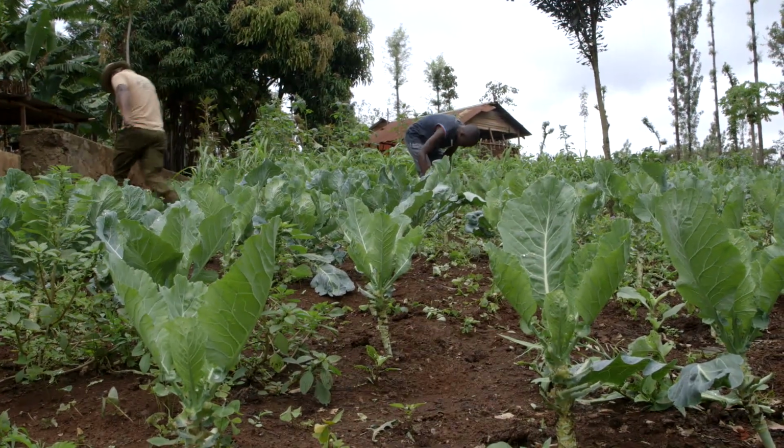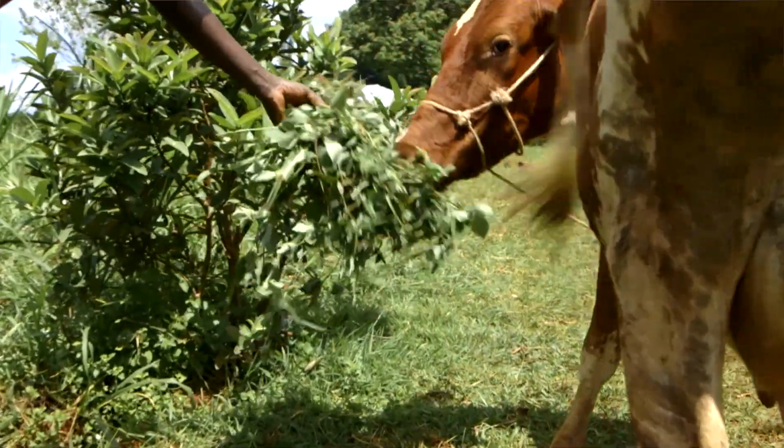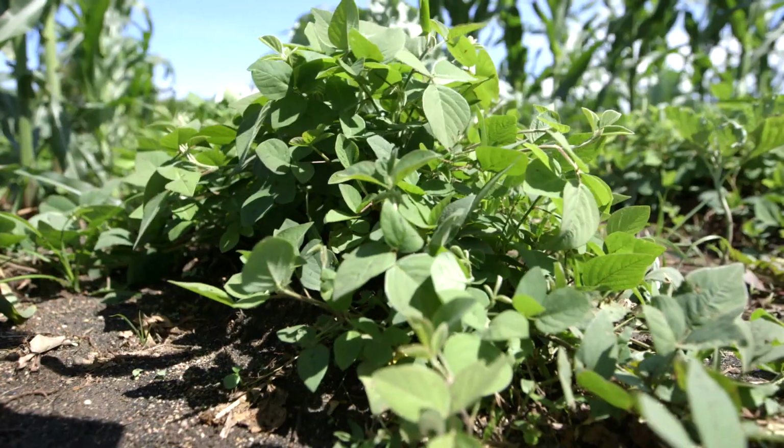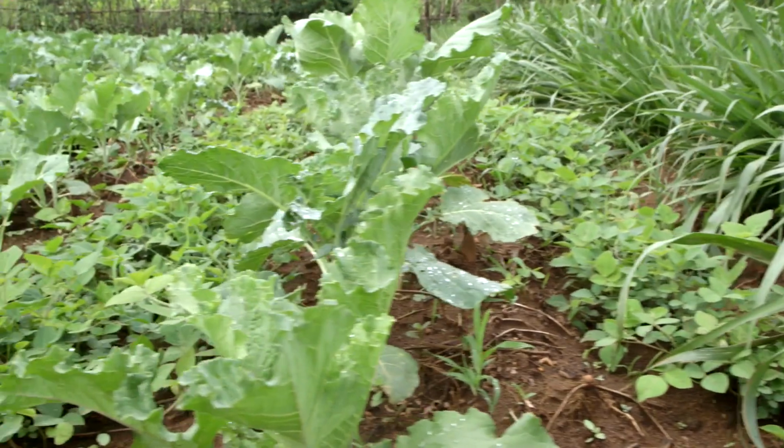Well, that push-pull technology looks very exciting. And I'm told that desmodium makes a great feed for cows too. I'm sure if Ian plants desmodium in between his kales as his CP recommends, he'll get a bumper harvest.